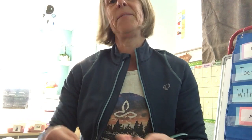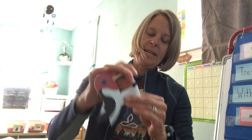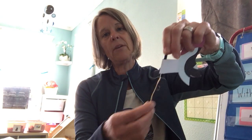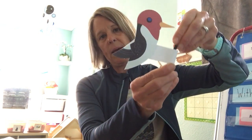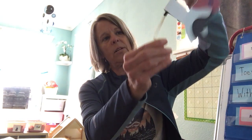So let's try it. Here's what we're going to do. We're going to take our woodpecker. We're going to hold that rubber band nice and tight and then see if you can get your woodpecker to peck. So I'm going to pull it tight. Watch.